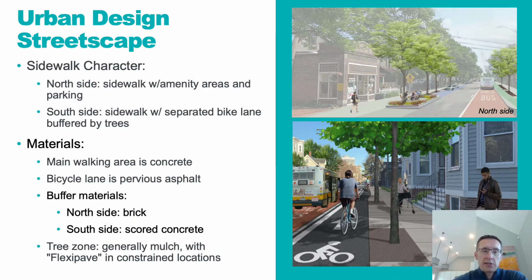So, some urban design streetscape elements. One thing I wanted to point out here, we're obviously looking at accessibility improvements, but I mentioned earlier that some of these confined pinch points, this area here on the tree, where we had some pinch points in the sidewalk, we were able to use an application of FlexiPave, which is a permeable surface, but it does provide a hard walking surface that allows someone to negotiate if they need to travel outside the sidewalk.